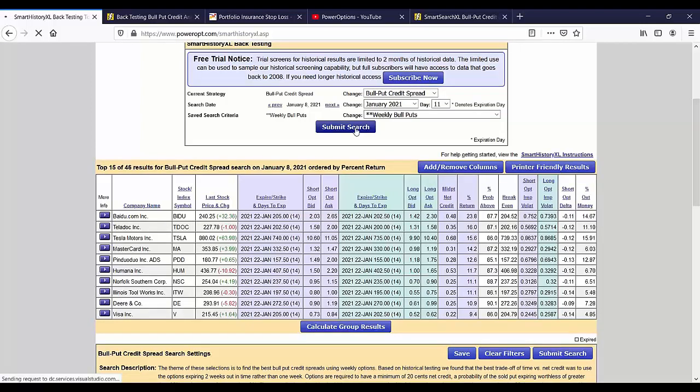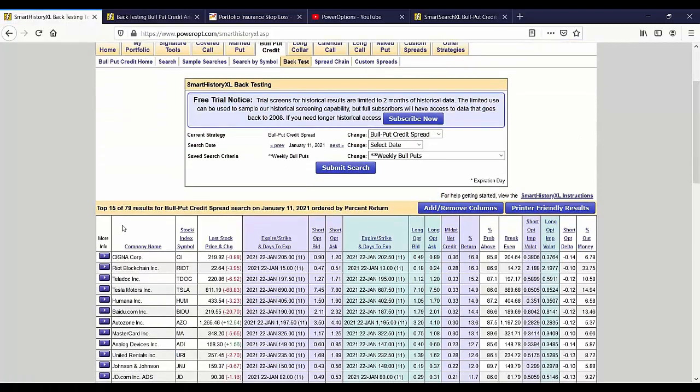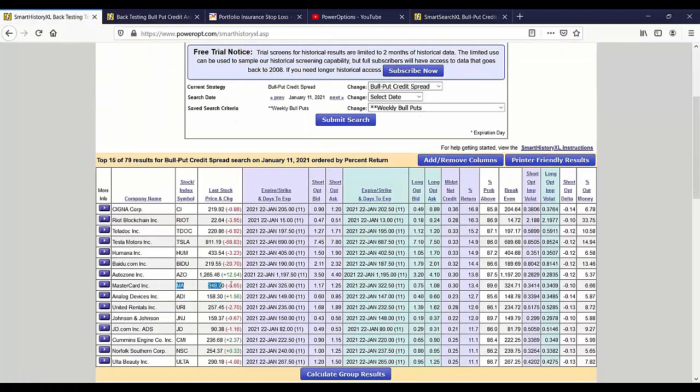The following Monday, instead of opening on the Friday, what if we waited and opened the positions on Monday where the stocks were declining? Do we even have MasterCard in our results? Yes, we do. 348.20. The strike now is 325, 322.50. Net credit of 30 cents, not 32, not 33, so it's a little bit lower, and it's completely different strikes, but we've got that probability for the next 11 days that we want.